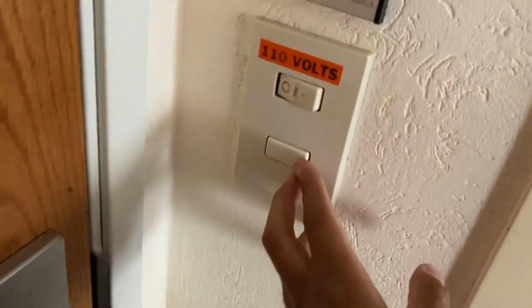Don't know which light it is. I think it's out here. I don't know. I don't want to touch that. I don't know which light it is. I'm sorry, people. No lights are turning on. All right, anyways, we're going to have to do it with the lights off.